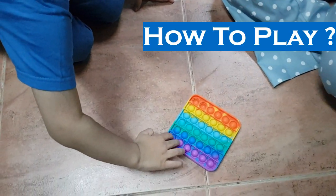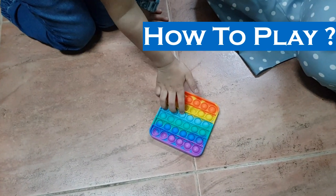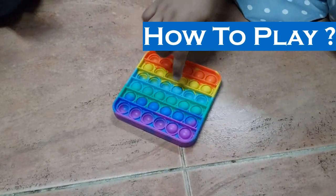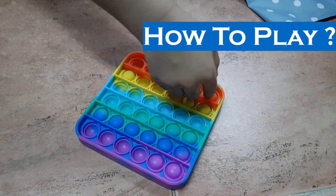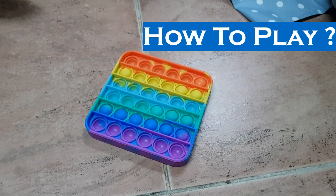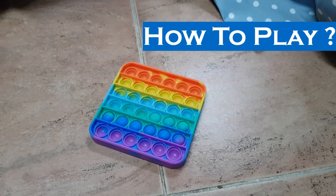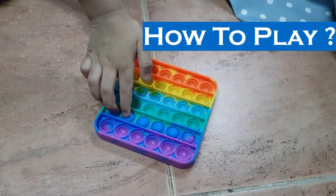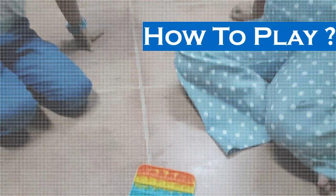How to play? The game needs 2 players. The first player chooses a row and pops as many bubbles as they want. The second player does the same. They keep taking turns until the last bubble. The player who pops last is the loser. Game over.